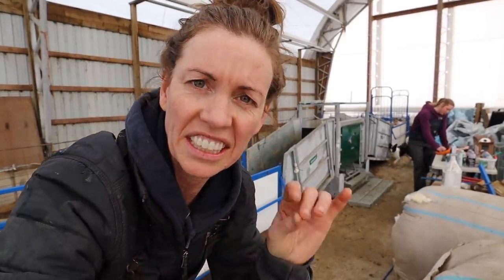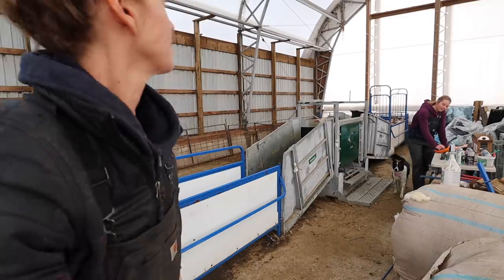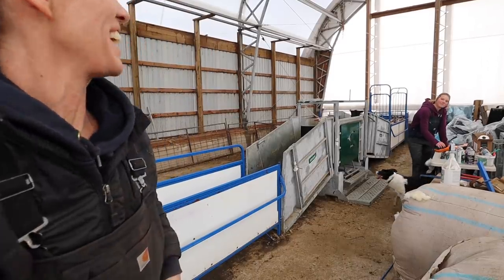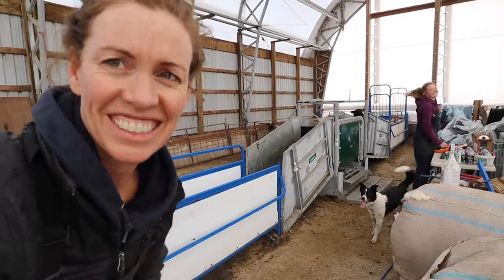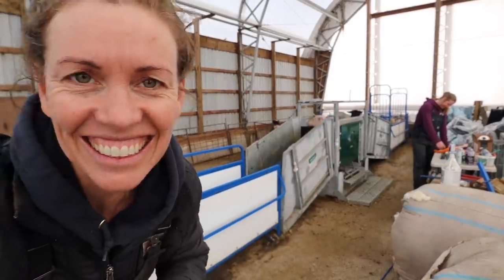Are you guys bored of this yet? So we won't run the camera very long. Carissa is doing the same thing. She's doing the vaccination, and I am doing the dirty spa day. Dirty feet. Toe jam. Oh, it's your favorite ewe coming up. Carissa's favorite ewe is the little black one. You can see her face right there. She loves that ewe.